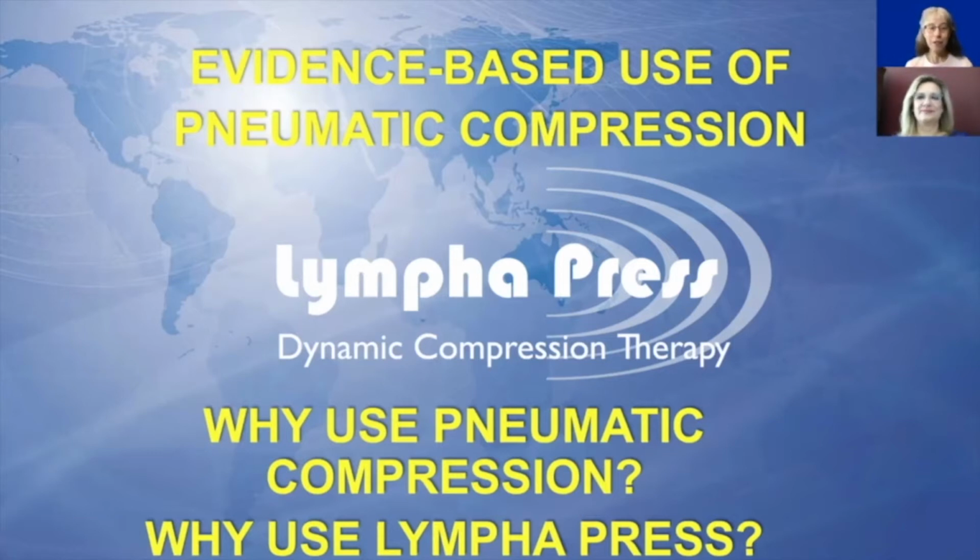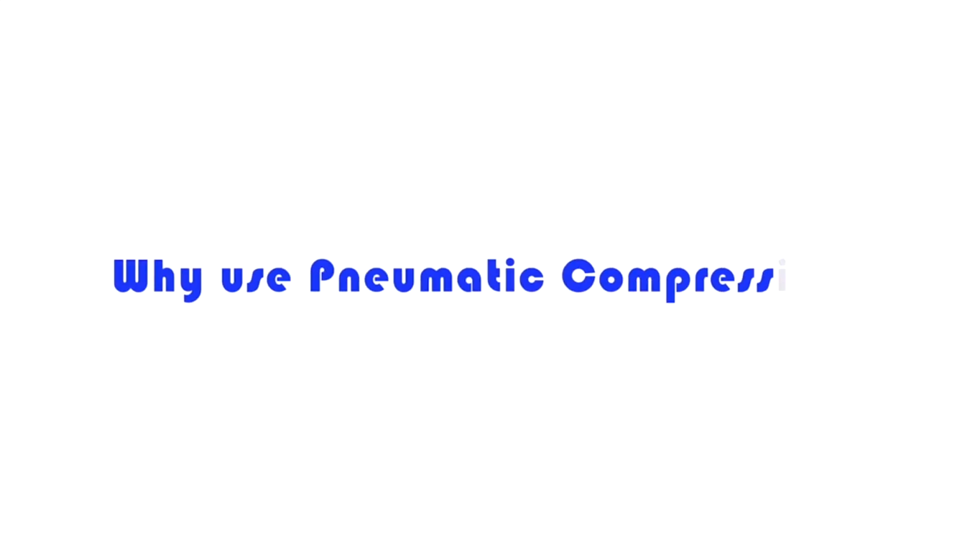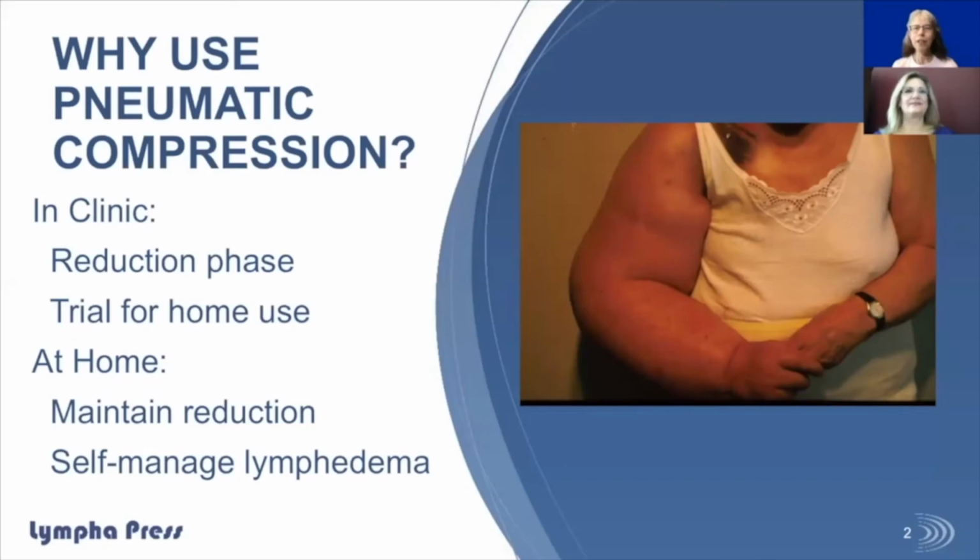The topic of this talk is evidence-based use of pneumatic compression. When we were going through our training many moons ago, we didn't really know too much about pneumatic compression, so we're very happy that we can offer this to you from the get-go. And thinking back, the big questions that I had were, why use pneumatic compression? And then a question that we're asking in this presentation is, why use Lympha Press as pneumatic compression?